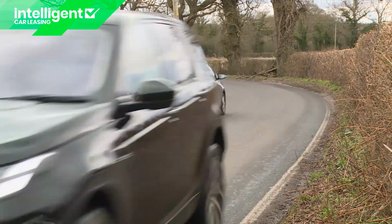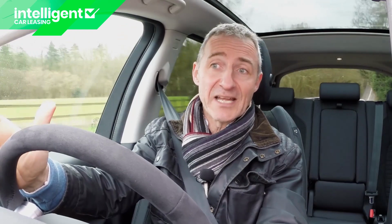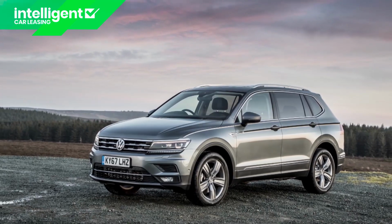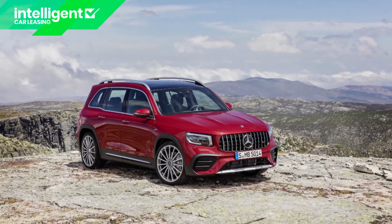We'd certainly say that it easily matches the kind of drive dynamics you'd find in closer 7-seat mid-sized SUV rivals like Volkswagen's Tiguan Allspace or the Mercedes GLB.